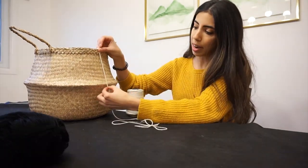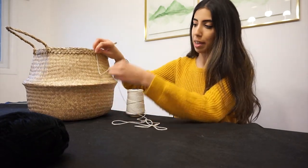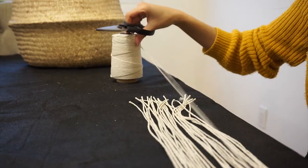I'm going to measure that and add maybe about another inch just for leeway, and then I'm going to double that as well. I'm just going to go ahead and cut a few of these so that I can make my fringe with it.